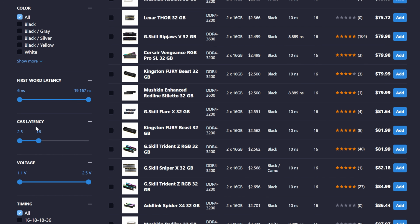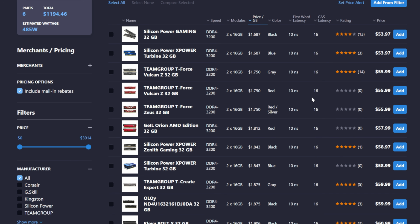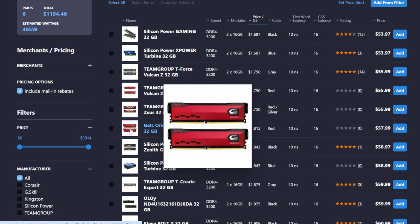So we'll even do this and use the CAS latency slider to slide that all the way down to, we want something that's no slower than CL16. And then from there, any of these kits would be totally fine. So, you know, just choose one that aesthetically matches your tastes.